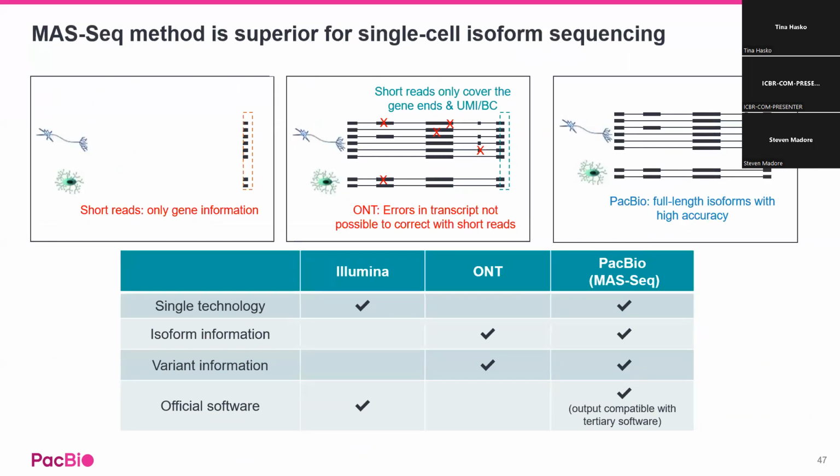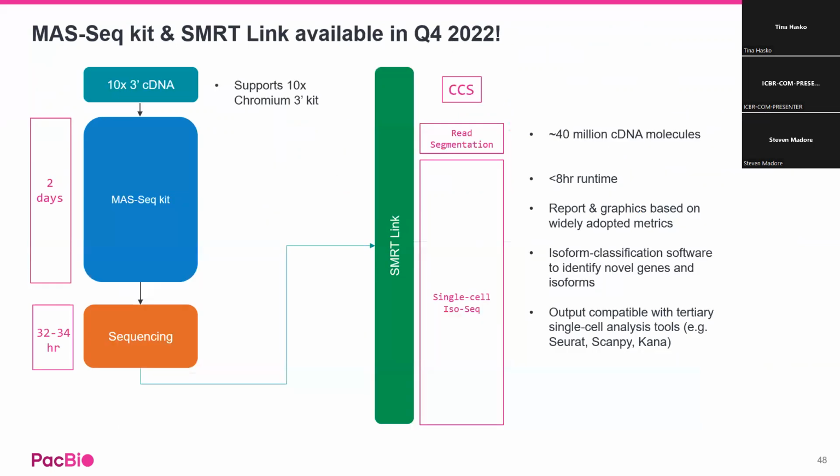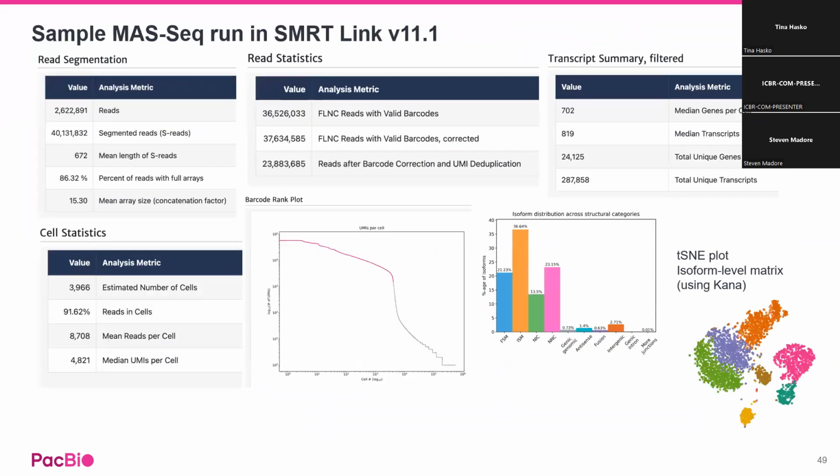This method has single technology, isoform information, variant information, and the software. So you have everything packaged together, incredibly easy to use. Just take many, many cells and get all the isoform information, which is incredibly powerful and incredibly important. What many people find very useful, we do have SMRT Link tools available, which is software, just plug and play. You get your single cell information and you get data out of that.